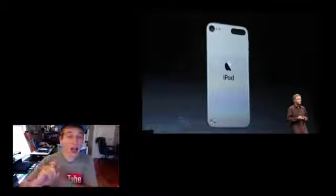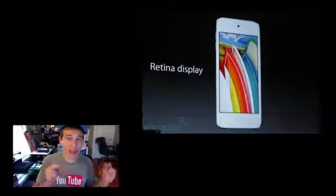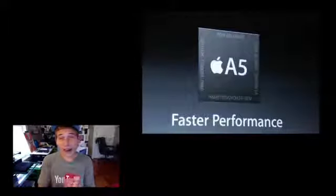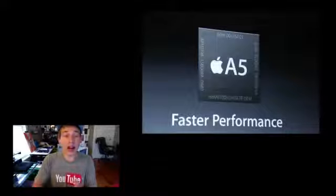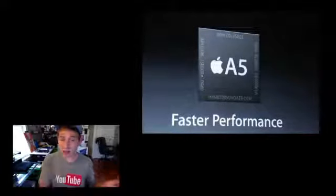It also has the new Lightning connector, and it has a 4-inch Retina display, just like the iPhone 5. It's going to come with the A5 processor, which has dual core processing, which should give you 7 times faster graphics than the previous iPod Touch.